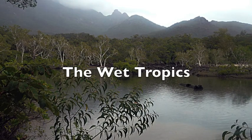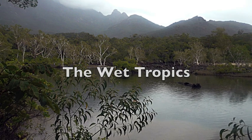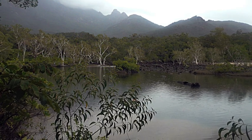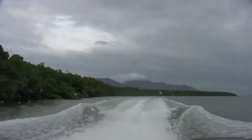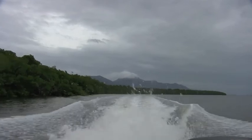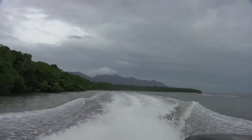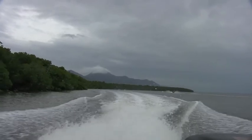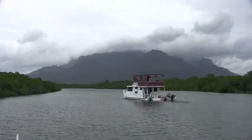The wet tropics and Hinchenbrook Island. We're back on Hinchenbrook to do the Thornsborough Trail. Named after a local conservationist, this 32-kilometre trail is usually walked in 4 days, but we're going to spend a leisurely 7 days to get to the bottom.